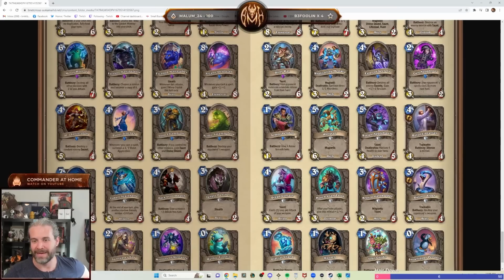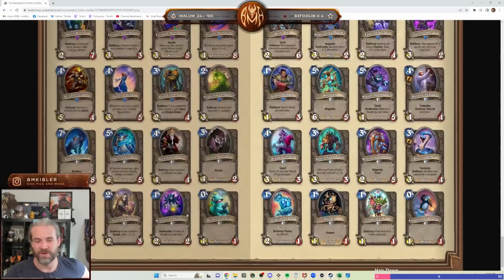Rotten Applebaum and Armor Vendor, some decent survivability. Rotten Applebaum also being undead, so there's some synergies available there. Armor Vendor, kind of the alternate 1-drop to Mistress of Mixtures for decks that are looking to have some ability to keep themselves alive and are not looking to burn the opponent down.